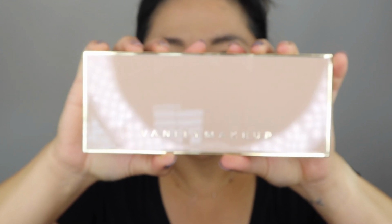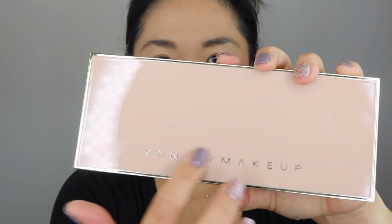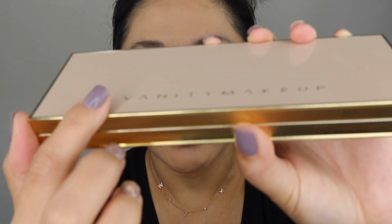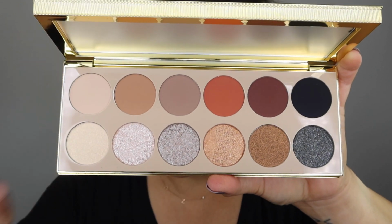So let's talk about this Vanity Makeup signature palette. Doesn't this give you Gucci vibes? So this is what the palette looks like. It does feel luxe, and I love this nude kind of color with this embossed. You can see it's raised right there, right? And it's got a nice mirror inside. I haven't taken the plastic sleeve off, and this is what the colors look like. So it took her 2 years to make this, and it's got matte eyeshadows, metallic shimmers, and diamond sparkles.